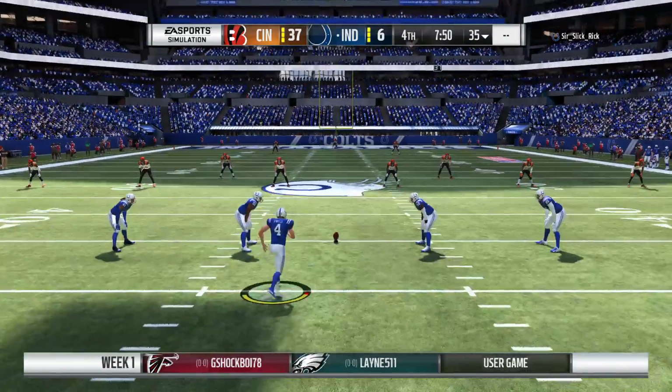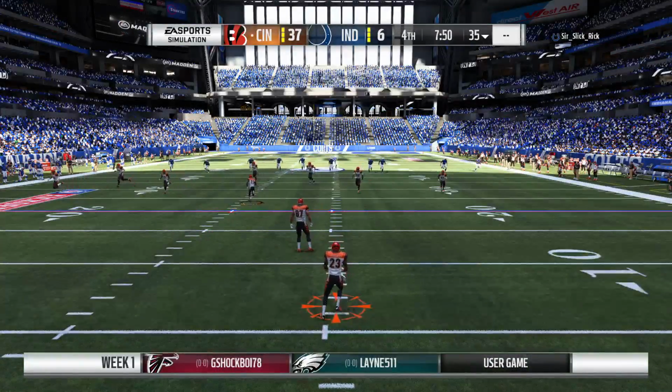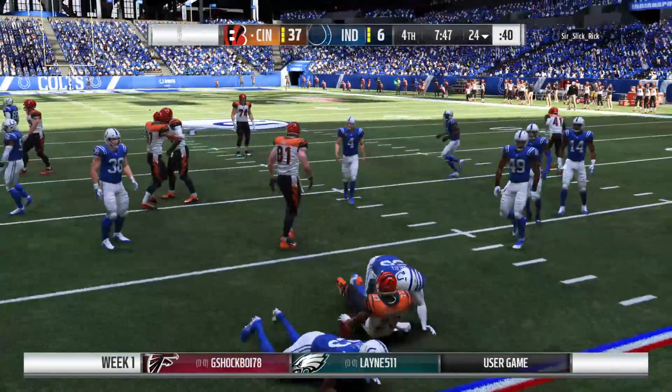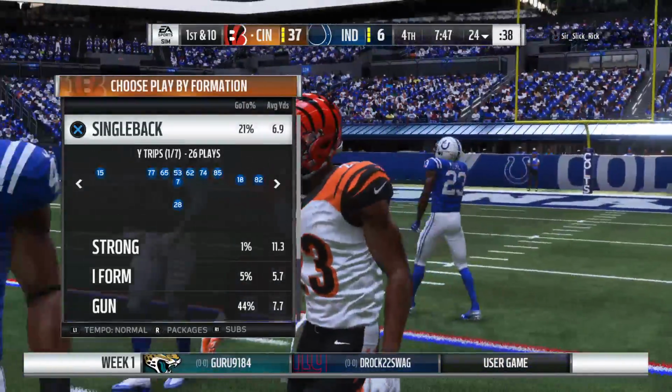Vinatieri out there to kick this one away. This will be fielded at the 6. They'll bring it back to just about the 25. Call it the 24-yard line. The Bengals getting set to go.